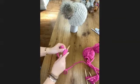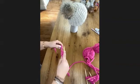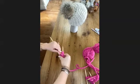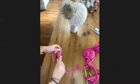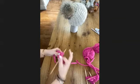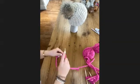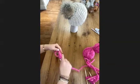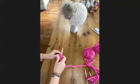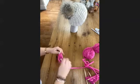Yarn over again. It might look a little different when you guys are practicing because we don't really use the bamboo stitch straight. But I know some people like to practice stitches before they start a project. So this is a good way of practicing the movement. So once you're done with the bamboo stitch, you just go right back and you knit all the stitches on the other side.